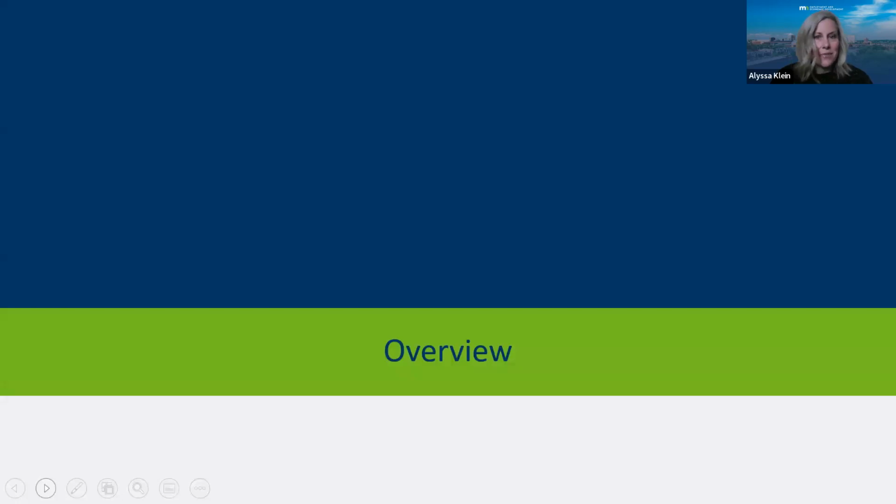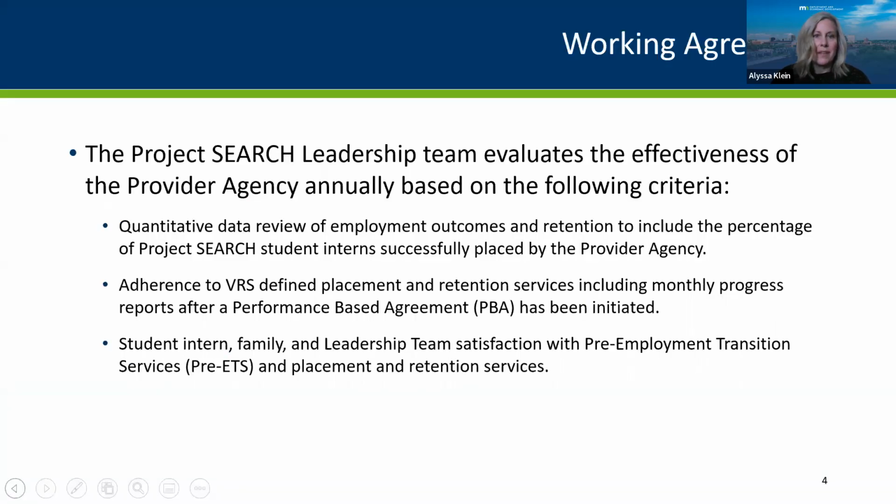All right, so let's go right to the overview. As you all might recall, every year each leadership team completes a working agreement. It's where everyone signs on to these are our roles in terms of the Project Search model here at the site. Within that working agreement, we outline that the leadership team evaluates the effectiveness of the provider agency annually based on the following criteria. And this is what I just mentioned.